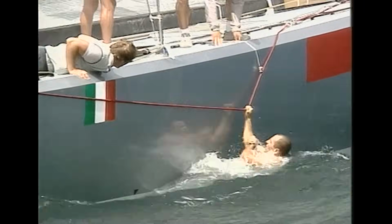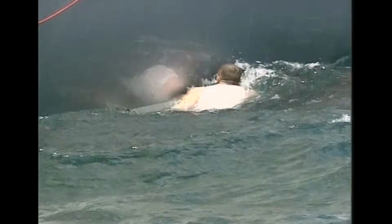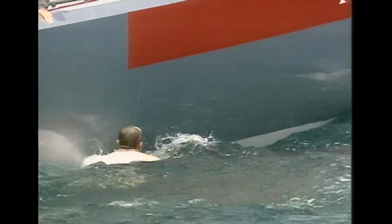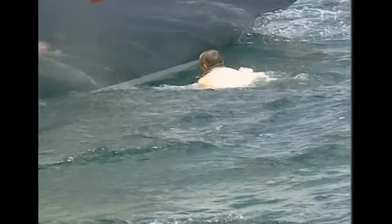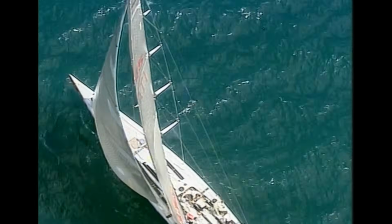Okay, we now have Luca Bontempelli, who's doing translations for us. And Luca, who's this man here? What's he doing, and what's the feeling on board Prada now that you've heard? Yeah, this is Piero Romeo, the mainsail trimmer. He's trying to slow down the boat to get the bag. They have a big bag. Well, you can see the yacht has almost stopped now. And it's really in a position whereby they can now dive down and get it.